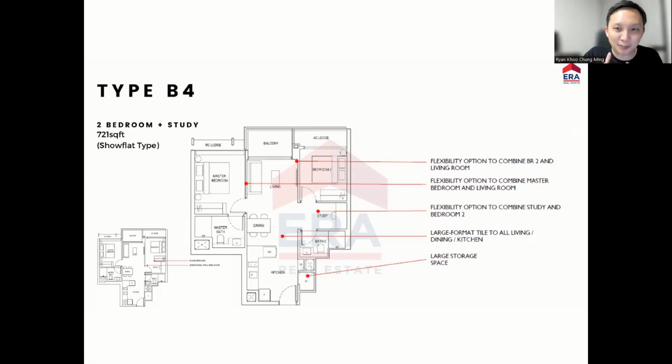And I think it's one of the major plus points of Continuum. Maybe not so obvious to the naked eye, but for people who want to configure the space to their liking, I think this is it. Because in typical other projects that we sell in Singapore, a lot of these options are not available. But in the Continuum, these choices are there: the ability to knock down walls to get the living space requirement that you need.